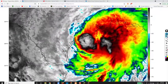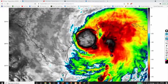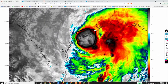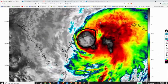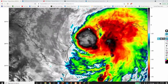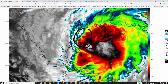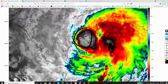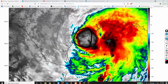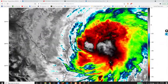Here's the live infrared satellite from Tropical Storm Nicholas. As you can see, its main part right here, its strongest part, has made landfall. At least half of it, but it's made landfall. We can say it's made landfall, at least in my terms. If it was a hurricane, which it's not, this would be the eye right here, circled in black. But it's not a hurricane. It definitely does not have an eye, but it's strong enough to be a tropical storm.